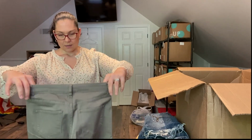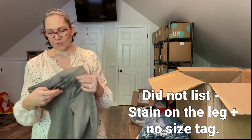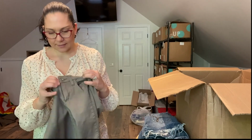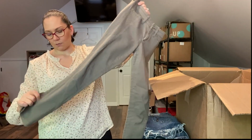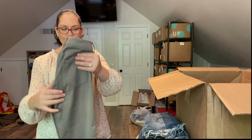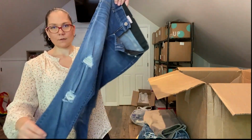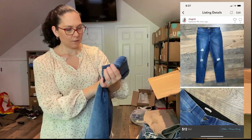These don't have a tag. Oh, well, okay. So they don't have a size tag or a brand tag. There is a fabric tag. But the button says Club Monaco, which is a great brand. So maybe I can find more information about the style name just by a Google Lens search. These are like jeggings, because they've got the stretchy waistband. They're Juicy Couture. Okay.